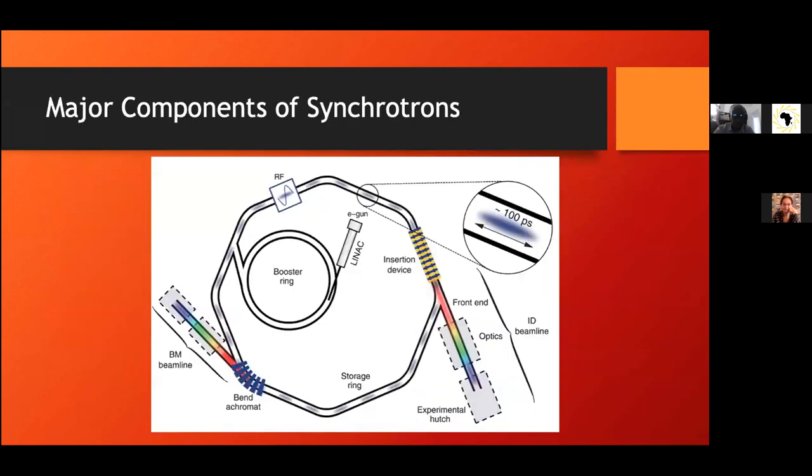So I'm just going to briefly mention a few of the components related to synchrotrons. There are many variations on design, and this schematic is simply showing that the source is typically an electron gun, and the electron bunches are accelerated in a linear accelerator into a booster ring, where the electrons are typically accelerated up to the same energy as the storage ring.